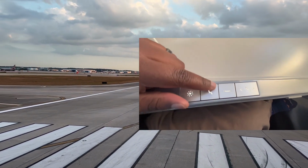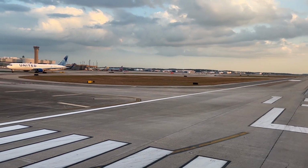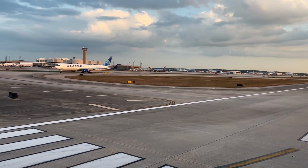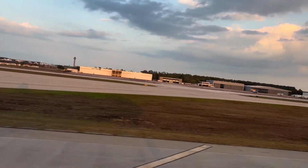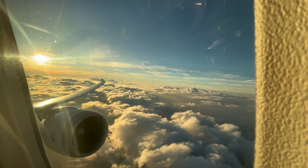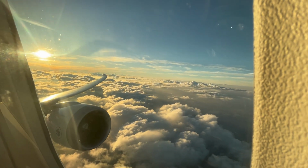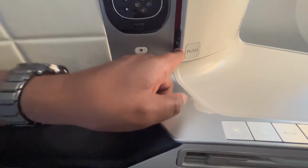As you saw at the beginning of this montage, we had gotten warm towels to wash our hands, but I had touched the entertainment system, so I guess I may have to use some sanitizer. Here we're taking off, and it was a quick takeoff, and we are leaving Houston behind in the sunset, and wanted to check out some other compartments.